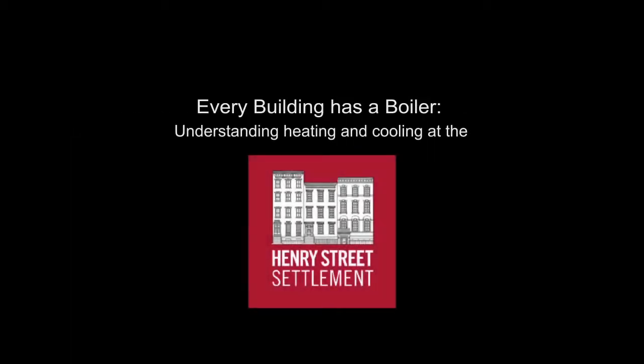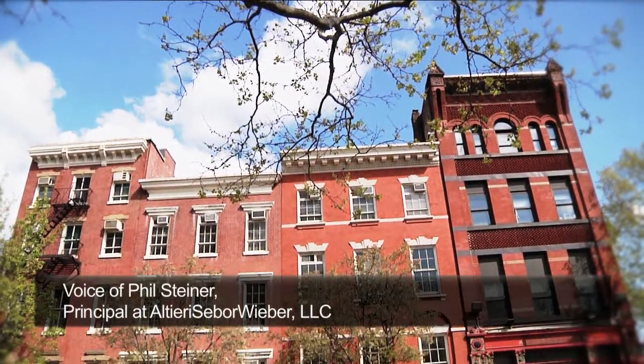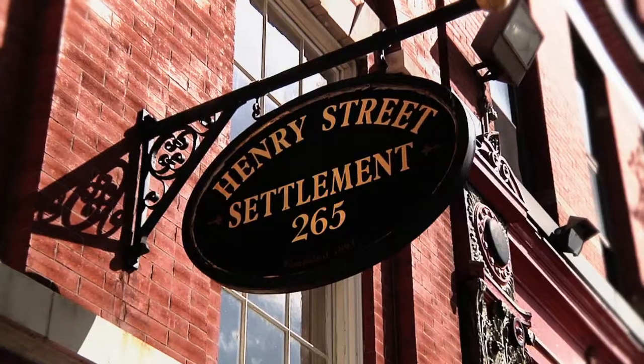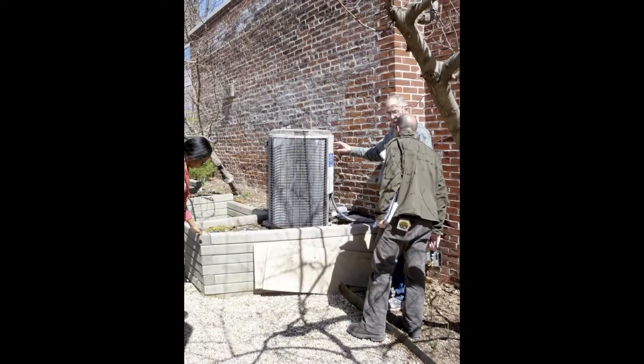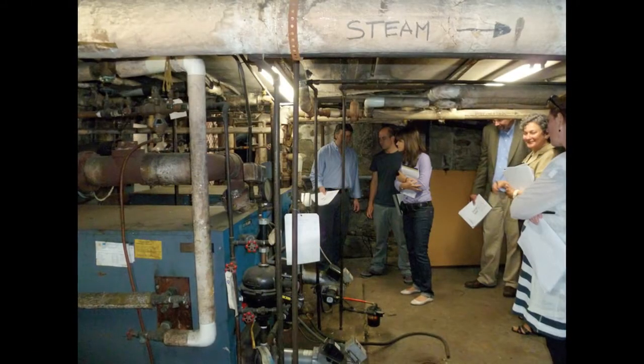The Henry Street Settlement has made great strides, along with the Municipal Art Society, in terms of understanding their need to control their energy costs and taking steps in order to do that. They've done so with the multiple energy audits that were done, and more importantly, with the eco charrette that was held in June of this past year. What we are here for today is to discuss the study of the heating system.